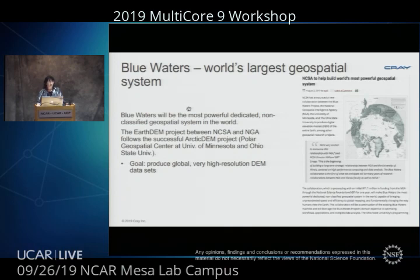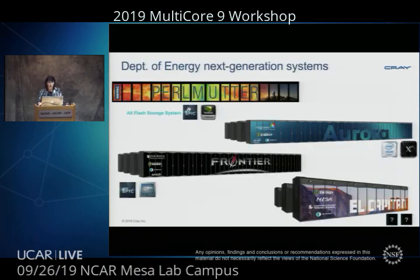from imagery. So putting together different satellite images, figuring out where they overlap, and stitching all that together, just a huge amount of data, and they're doing that on Blue Waters.